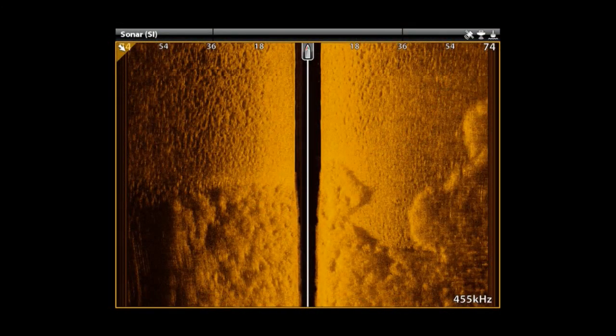Up here we've got a shot of grass flats. I can't tell you exactly where it is. It's a secret spot, but that's grass flats right next to a seawall, and you can see exactly how the grass flat looks. Even with the contour line, you can tell we're in a little bit shallower water.